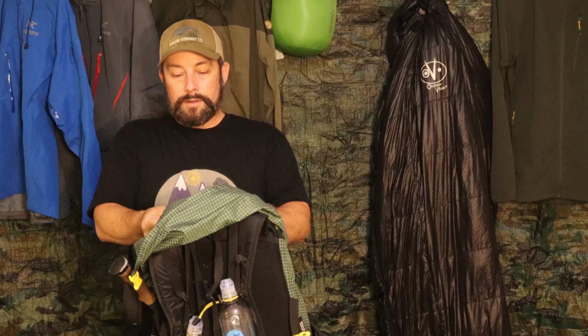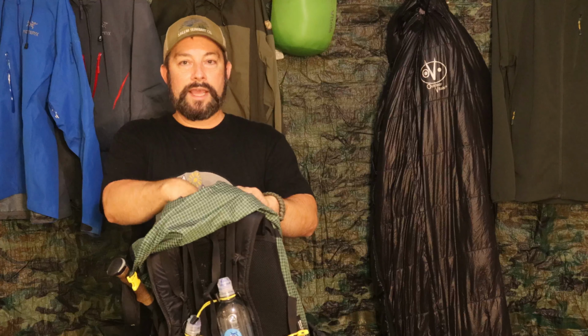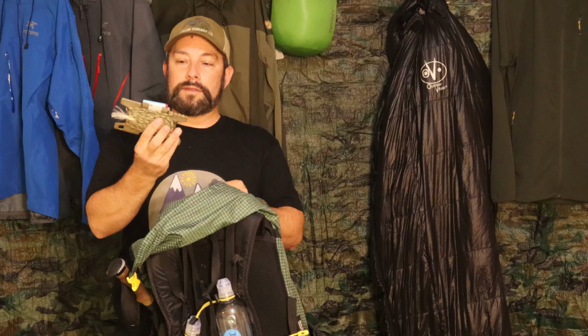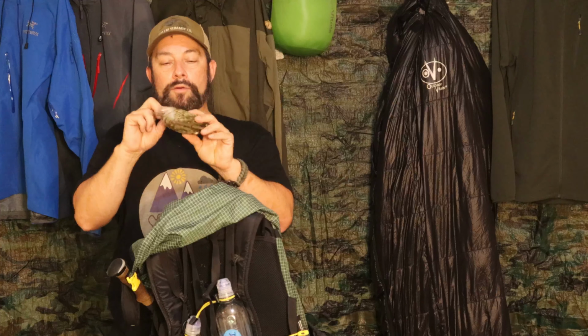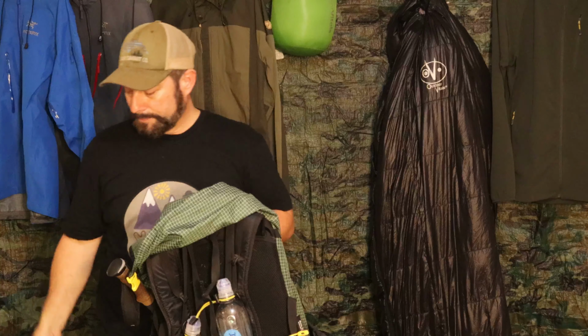Okay, so another item I did bring in here, I did use it a couple times to hang up a clothesline to dry out clothes, and it's just a spool tool with paracord and a lighter on it, and you can use it to cut off.